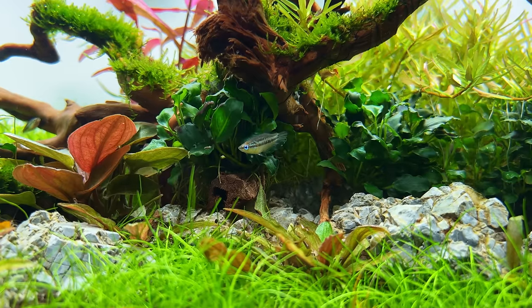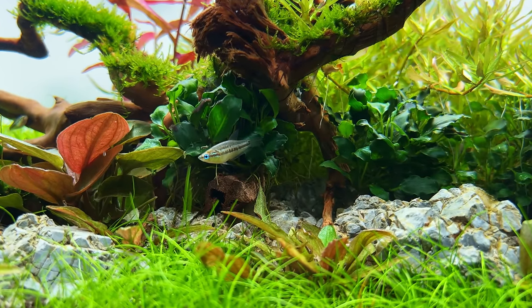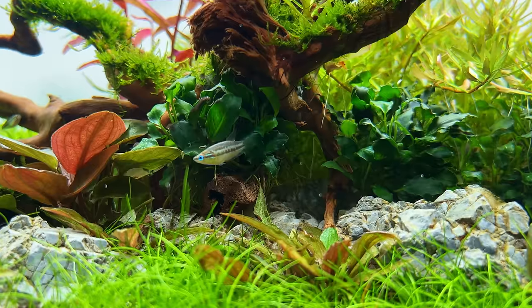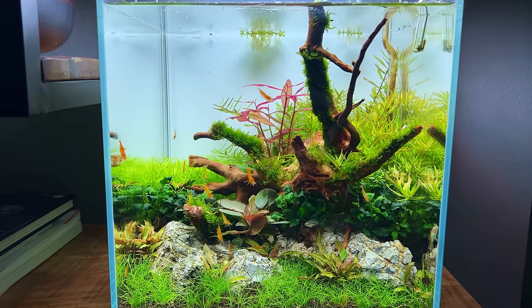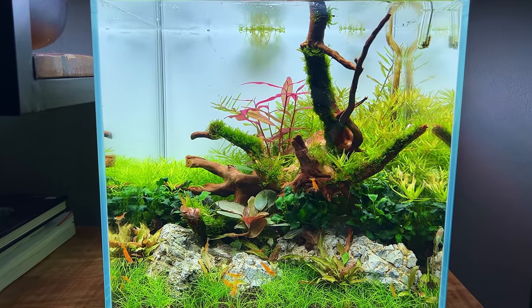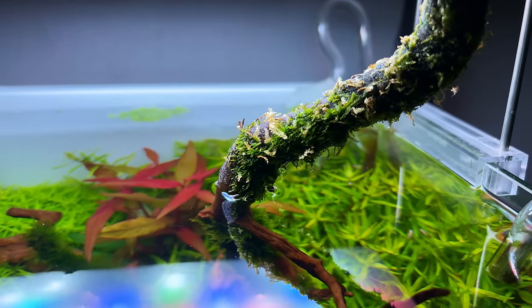Earlier this week, I bought 4 sparkling gouramis and added them to this tank as well. They're still quite small and a bit shy, but I'm really happy with them. Lastly, I added a small group of Neocaridina shrimp, and I love how they stand out on the green carpet. I'm also finally seeing some new growth on the immersed moss, so I'm confident that this will develop well in the next few weeks.